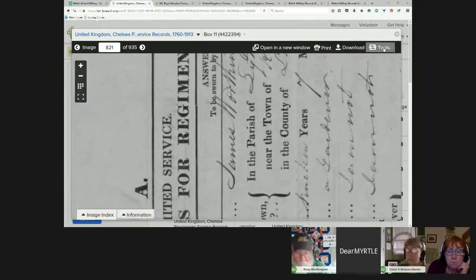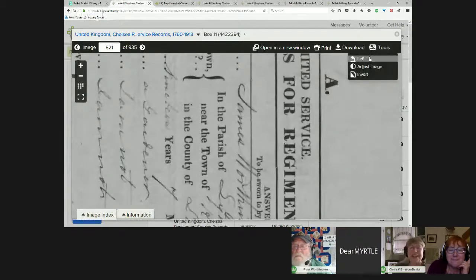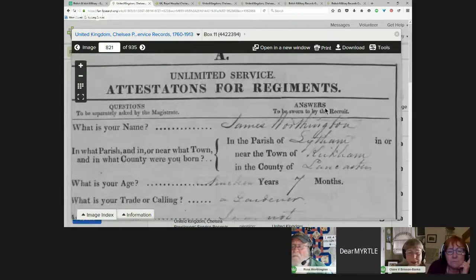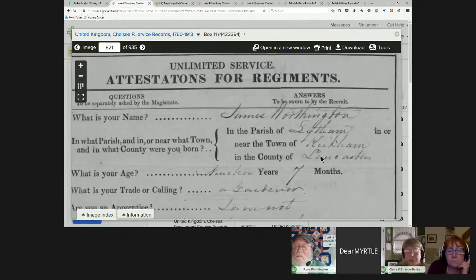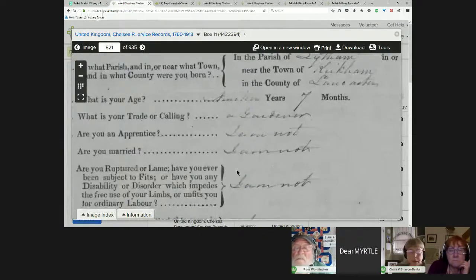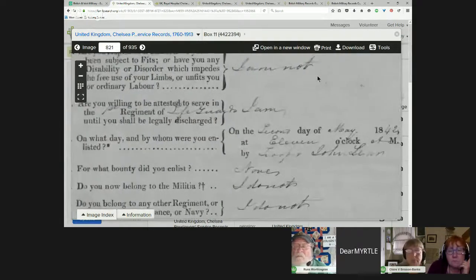All right, let me see if I can get this rotated over. I think I have to do it a few more times. It's a good thing that we have that tool, though. Okay, so now we have the attestation. This is James Worthington. Again, we're getting the parish, which is fabulous for us genealogists. That's what we're looking for. This looks later. Oh, it's still the 1842 guy.